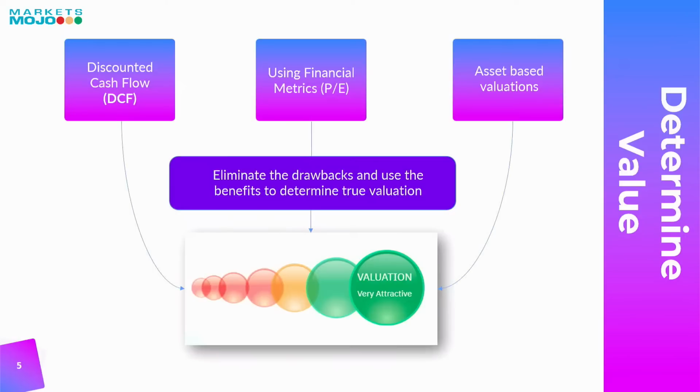We use some of the financial metrics over here. We look at some of the asset-based valuations. We eliminate this method because, as I said, you'd have to be a really good astrologer to actually predict the future values. So we ignore this method, but we look at all the benefits we can get out of these methods, all the advantages, and eliminate the drawbacks to reach this valuation.